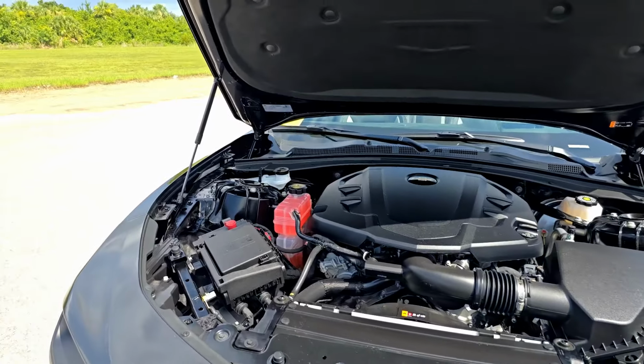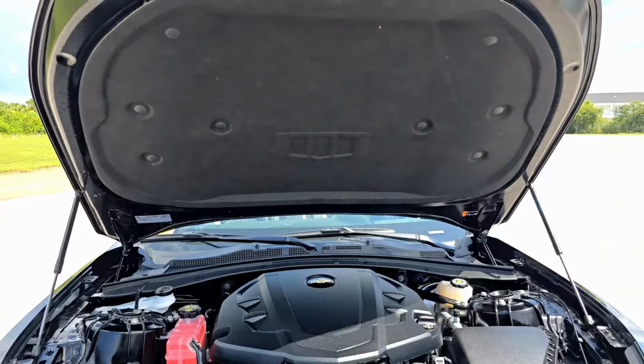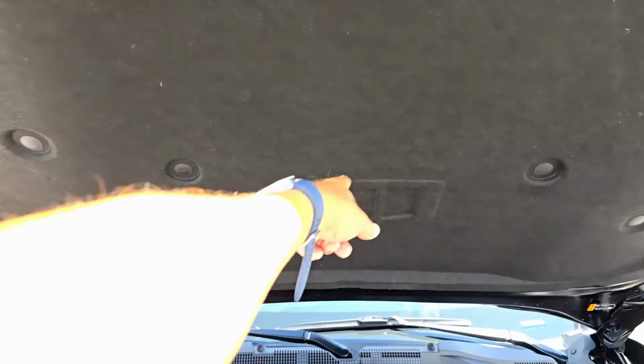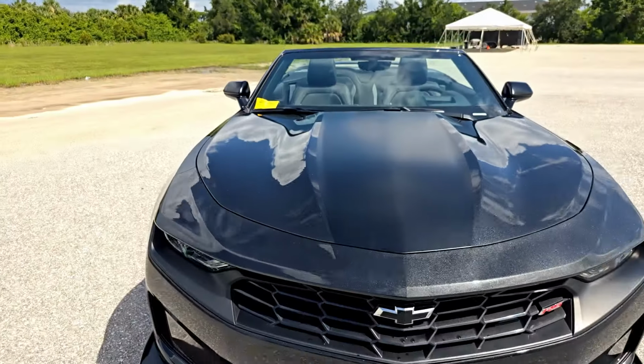Let's see what else is going on underneath the hood here. We have the hood struts, big plus in my book, and we have some sound insulation here with this Camaro badge. I'm going to take it for a spin at the end of this video.